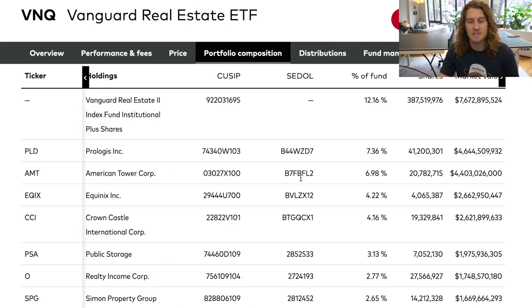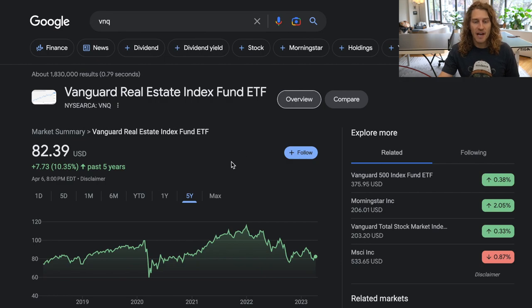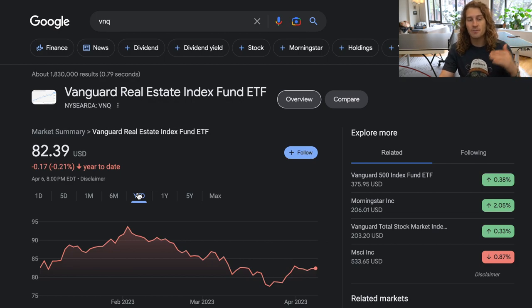So what do the top 10 holdings look like here? These are probably companies you're not as familiar with, as this is all real estate REIT type investments. So Prologis, American Tower Corp, Equinix, and one of my favorites is Public Storage, or PSA. And over the past 5 years, this has performed okay. Over the last 5 years, this has only gone up 10.35%, which isn't nearly as good as those other funds that we were looking at, but still a 10% increase is pretty solid. And year to date, we are just about break even.